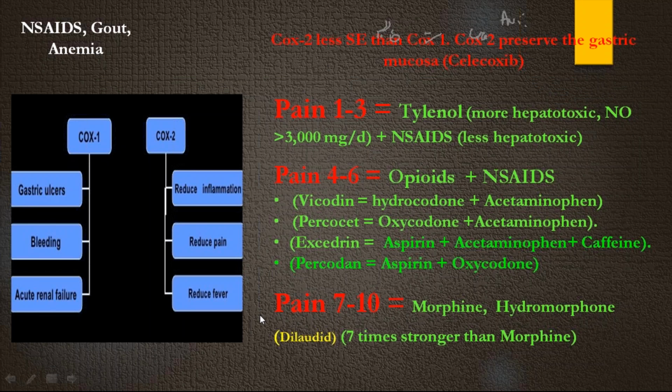Okay, so here we have a table. We have pain 1, 2, 3: Tylenol, which is very hepatotoxic. Tylenol is not an NSAID, but it is given for pain 1 to 3. Remember, Tylenol is more hepatotoxic than the NSAIDs. If you have toxic levels of Tylenol, you cannot take more than 3,000 milligrams. What are the signs and symptoms? We will see in the next few slides. For pain 4 to 6, we're going to have a combination of opioids and NSAIDs, for example oxycodone.